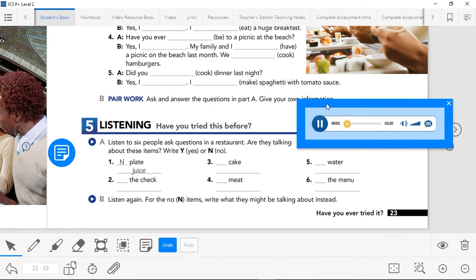Page 23. Exercise 5. Listening. Have you tried this before? Part A. Listen to 6 people ask questions in a restaurant. Are they talking about these items? Write Y, yes, or N, no.